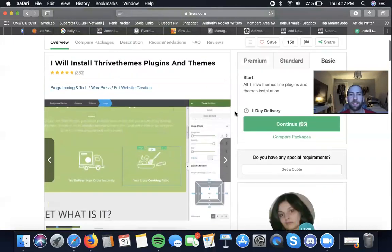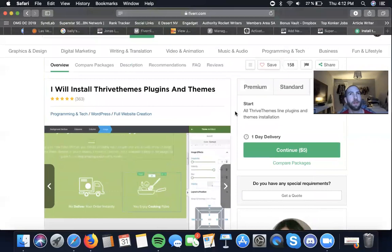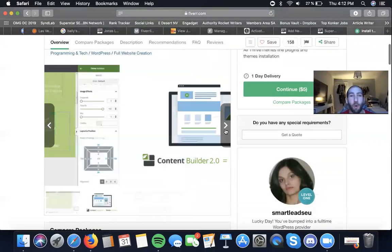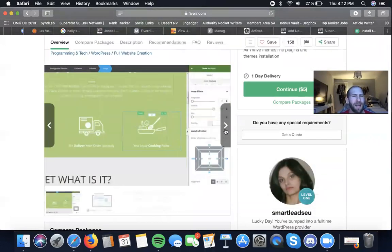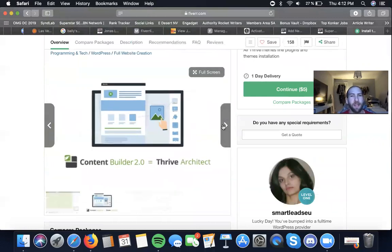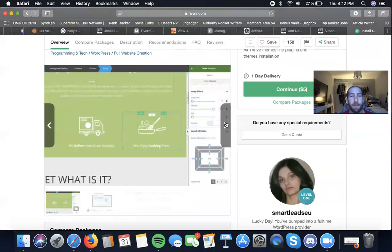She will install it. Like she installed it literally in 30 minutes. I ordered this Sunday night at like 9:40 p.m. my time. 10 past 10, 30 minutes later, it was installed. So she's super fast. And you're not only going to get Focus Blog either, you're going to get pretty much all themes that Thrive has. So I don't even think they have like themes anymore. They just have something called Thrive Architect where you build your own theme kind of. But you're going to get a ton of them.